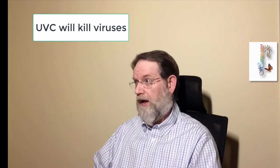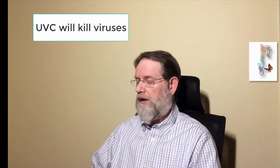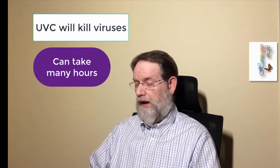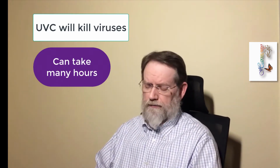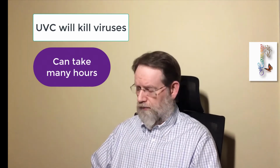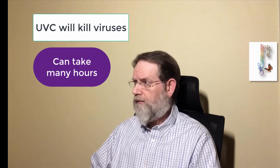Yes, UV light is a protein-denaturing energy source, and it will destroy the proteins that are associated with bacteria and viruses, although it will take some time for that process to occur, anywhere from a few hours to many hours, and can be extended depending on the intensity of the source and how much exposure area there is.